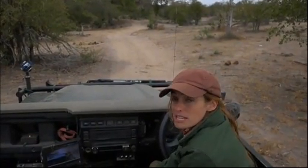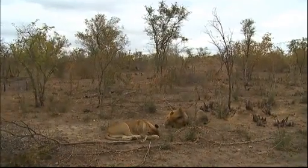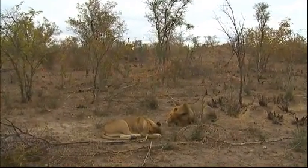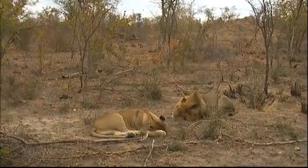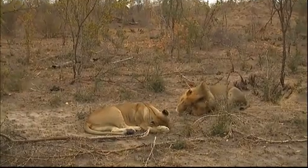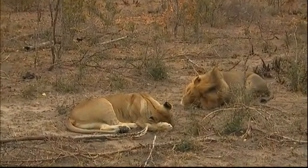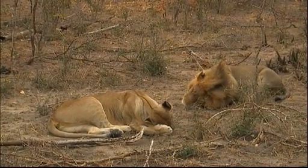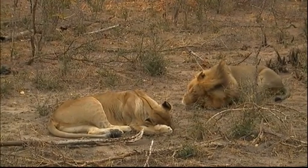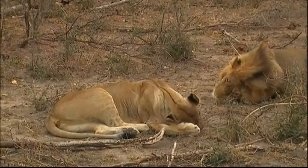I'm going to reposition to get you a better view. Let's see how the lions are doing. And as you can see, there's great action happening here as the lions don't move at all. So it is always worth playing the patience game with lions, especially lions that are this hungry. Now, the fact that she chased a dwarf mongoose earlier makes me think that in not too long, hopefully, she might get up and get moving.